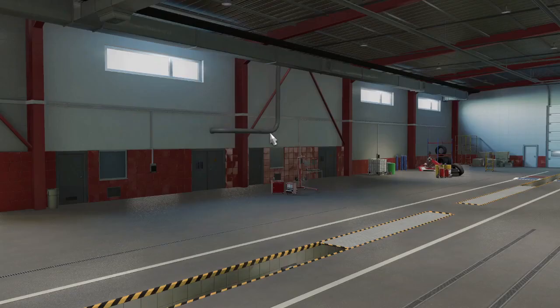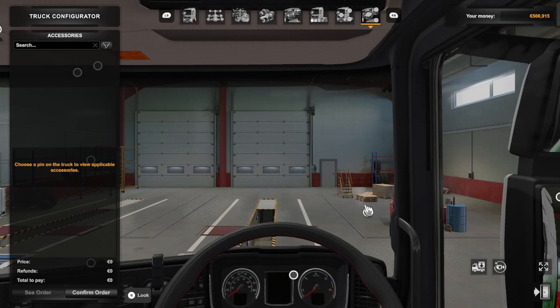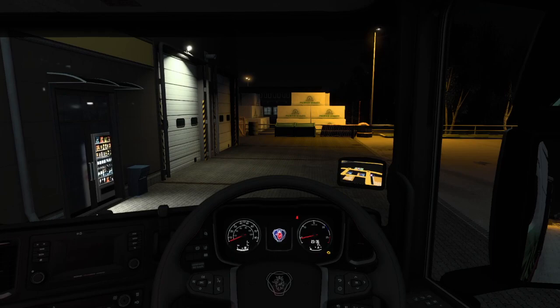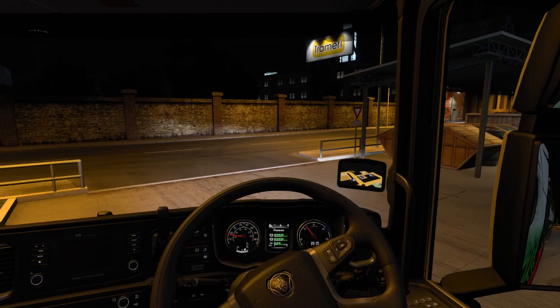Truck configurator, right. Let's get the sat-nav. Portable navigator... There we go, we'll take that, we'll confirm that, and off we go. Now we can go. Oh, why do my lights keep turning off? I don't know. Right. Alright, there we go. Right, now let's go and get a job, shall we?